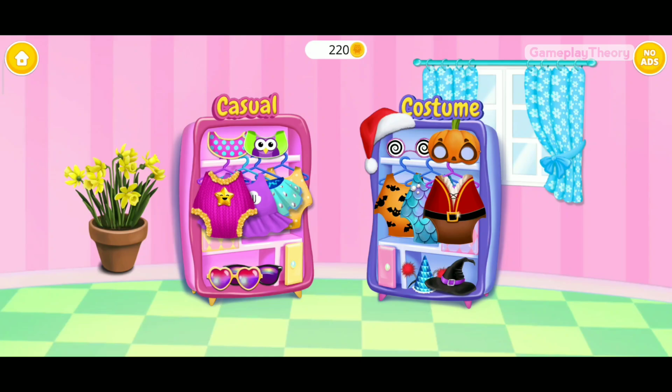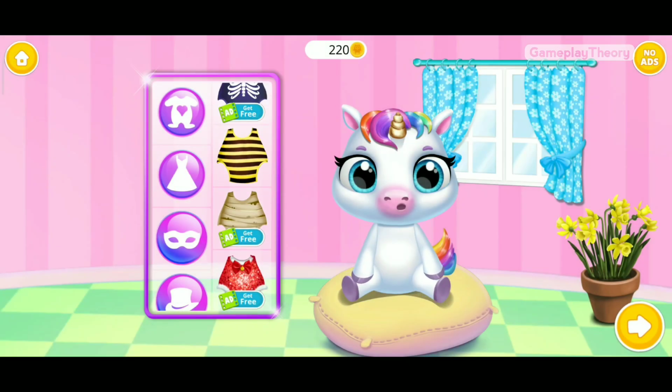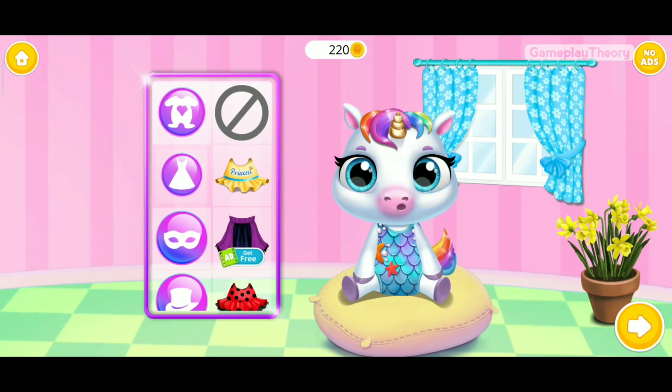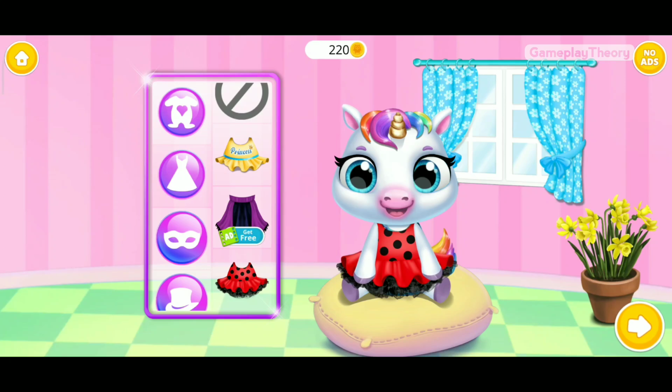It's dress-up time! A mermaid! That's very cute!